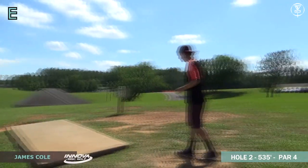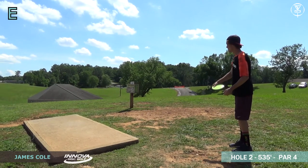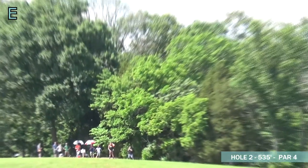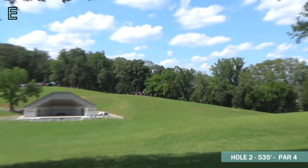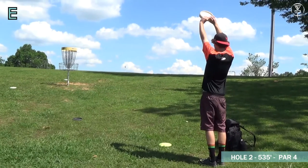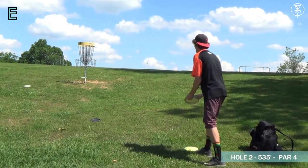500 in that tree. Probably going to have to step out a little bit. Snappy, guys, if you hadn't seen before, he has an absolutely huge arm. Looks like another absolute crush. Oh, man. And I completely understand. Looks like Snappy, after that huge shot, looking for an eagle putt.